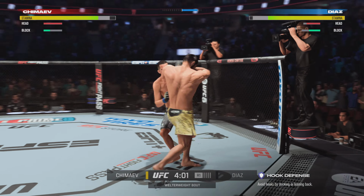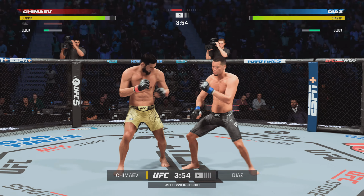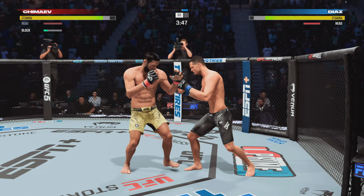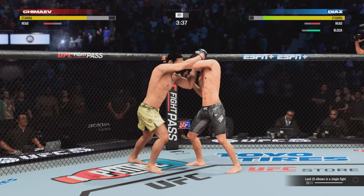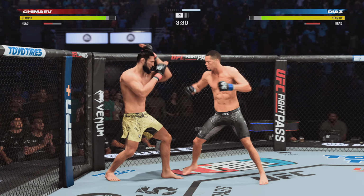Nice job on defense to block that punch, champ. Keep the pressure on him and then landing. Oh, big elbow. Oh, he continues to land with these elbows. You might get a cut here. Oh, single collar tie here. Now some separation.